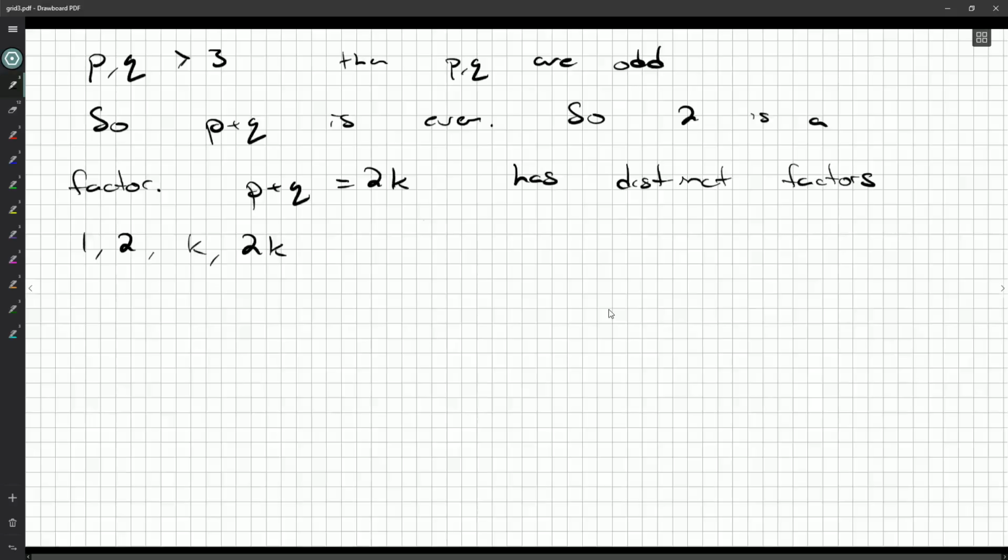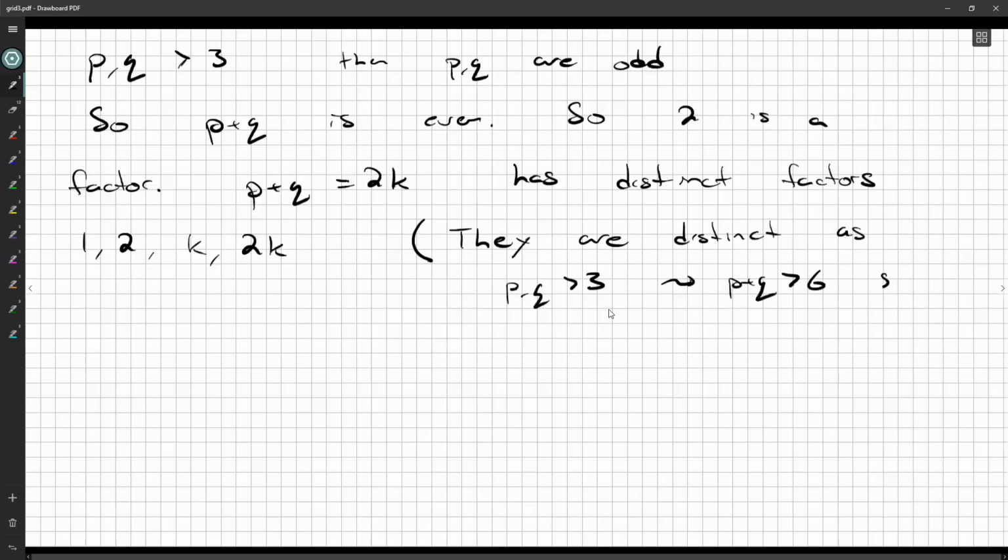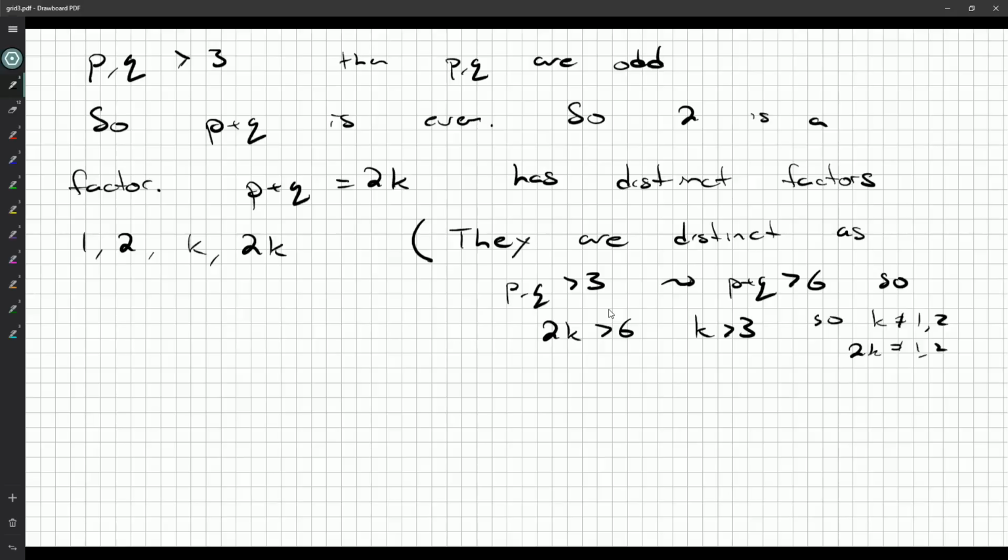And so, we might say they are distinct, as P and Q being greater than 3 means that P plus Q is greater than 6. So 2K is greater than 6. K is greater than 3. So K is not equal to 1 or 2. And 2K is not equal to 1 or 2. Okay, so I've got 4 factors. I need to find a way to make 2 more.